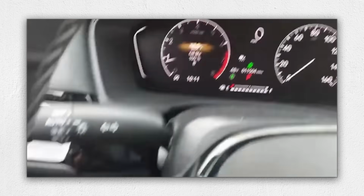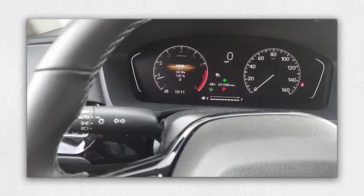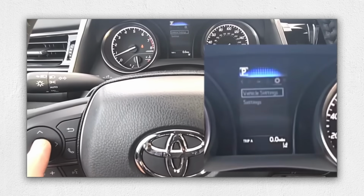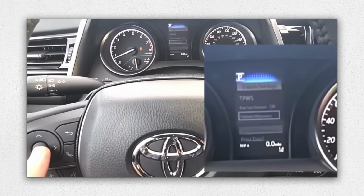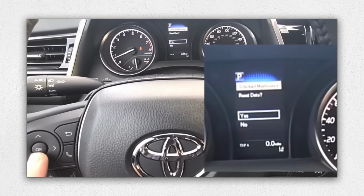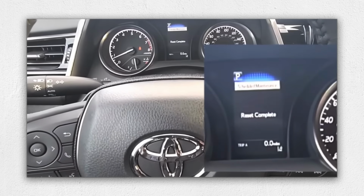Cars today are rolling computers, and just like your phone or laptop, they freeze, glitch, and misfire too. A reset wipes the confusion, reboots the modules, and gives your vehicle a fresh start. Psychologically, it gives you back control. And that's exactly why mechanics hate it.